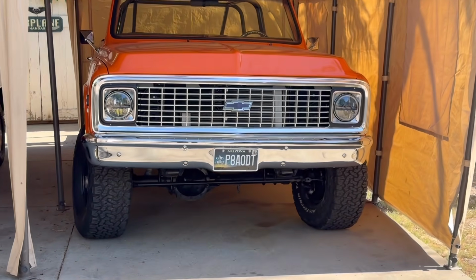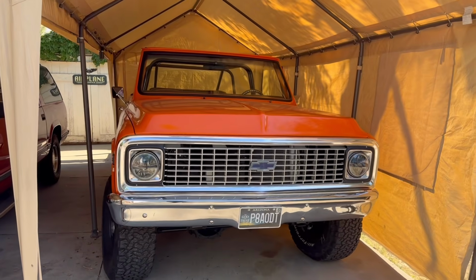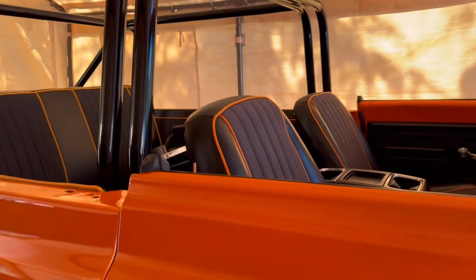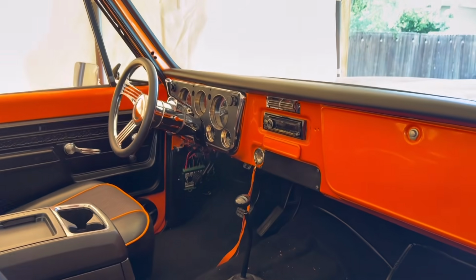All right, everybody, so here it is. I love the In God We Trust plate. But anyway, needs some cleanup on the inside. It was perfect when he brought it here, but obviously being topless, it got some stuff on the carpet. Paint is beautiful on this truck. Sounds like a beast, runs like a beast.